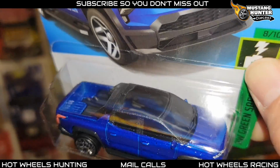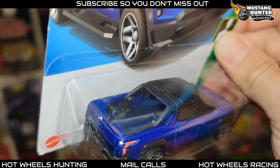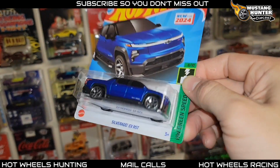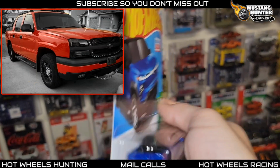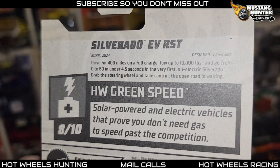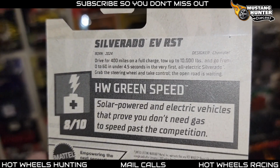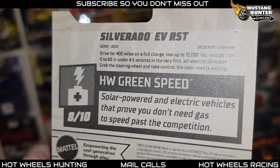I think the whole top is actually a glass piece. You got two surfboards in the back, the opening rear. It's basically an Avalanche. It's basically the modern day Avalanche right here, which I did have at one point. I loved that truck. Drive for 400 miles on a full charge, tow up to 10,000 pounds. Go from 0 to 60 in under 4.5 seconds in the very first all-electric Silverado.